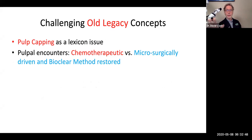Pulpal encounters, chemotherapeutic versus microsurgically driven. A lot of the conversations up until now were about what kind of sauce, what kind of stuff do I put over the pulp? What we understand now is when you look at the studies, it doesn't matter. It actually doesn't matter. If you get a good peripheral seal, in Brazil, they did a study where they put wax over the selective caries retention and then put composite on that. It had the same outcome. So what kind of chemistry you put over the frank caries doesn't matter, because you can't bond to frank caries anyway.